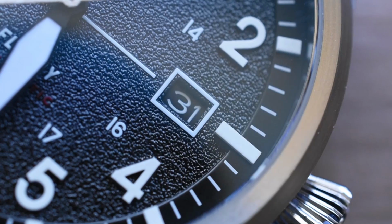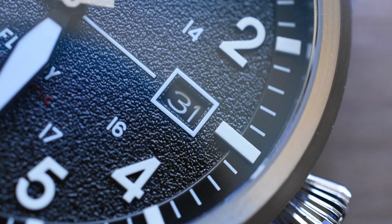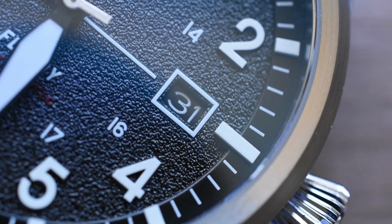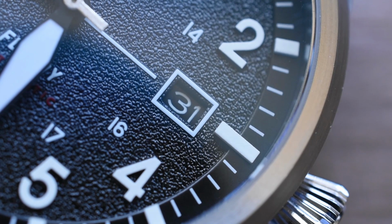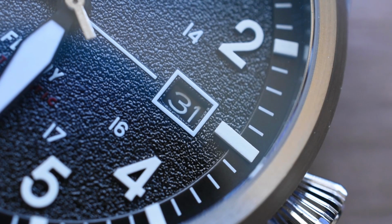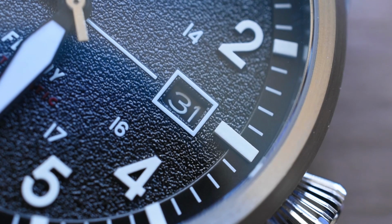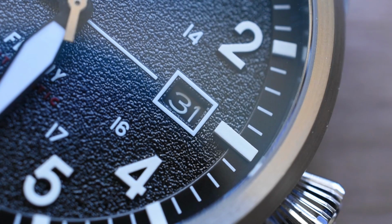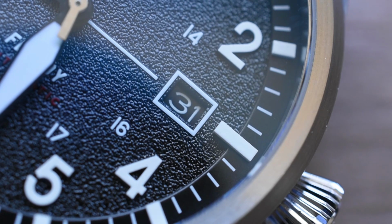Very cool. All right, guys, so as many of you know, I'm a bit of a harsh critic when it comes to my favorite complication, and we're talking about the date complication, okay? When it's done well, it's an amazing tool to have. It's a great complication that you'll use daily. But when it's pulled off poorly, boy, can it ruin the whole aesthetic of a watch. It can become an eyesore.